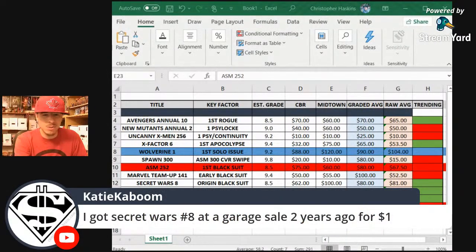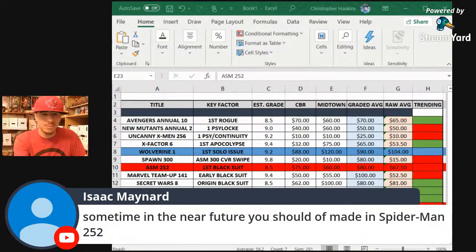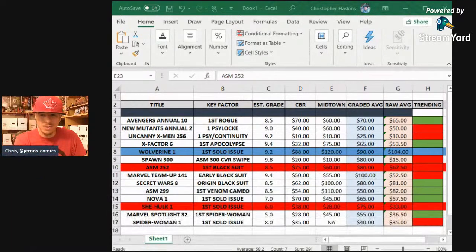Katie says, I got Secret Wars number 8 at a garage sale 2 years ago for $1. I love it, man. I am still waiting on my estate sale, garage sale find, man. I've heard so many stories, and it's just like, man, I need to have my day. Mike, I appreciate you, man. Appreciate you joining in and supplying much needed feedback and thoughts. I truly appreciate it. Yeah, that 252, man. I want to get a high grade of that for sure.